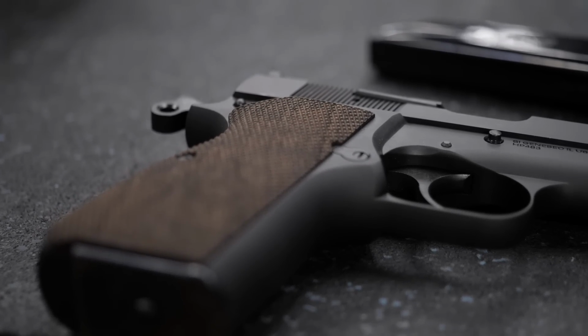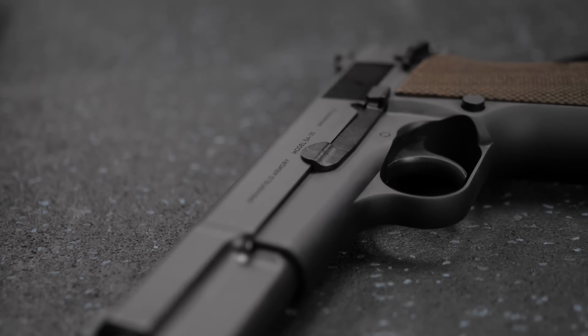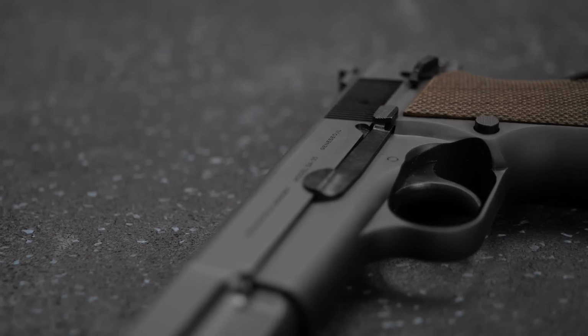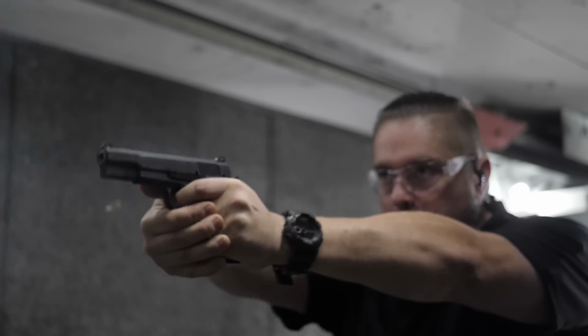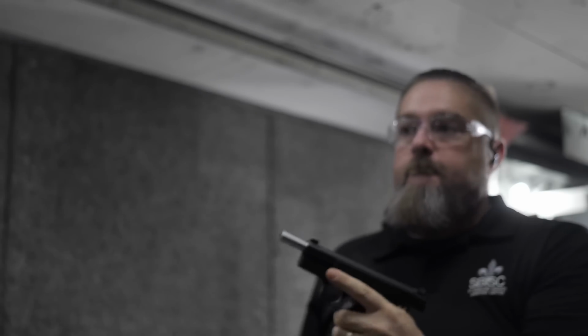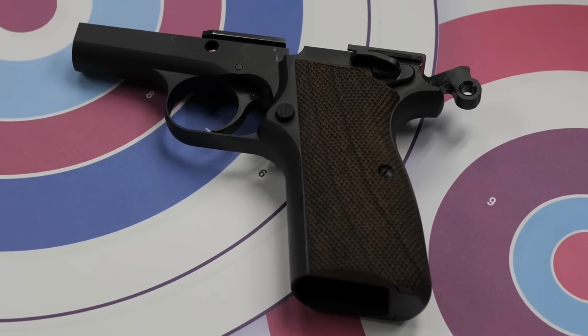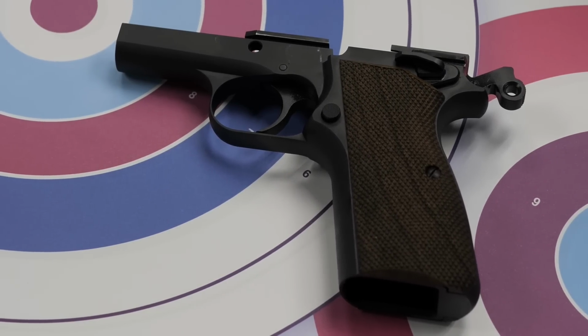Again, the slide and the frame are CNC machined, forged steel, which is about as good as it gets, and definitely superior to other versions of the Hi-Power that would use any cast components. The barrel is a high polished stainless. It provides great accuracy and cycling reliability while complementing the understated aesthetic of the pistol. If you're familiar with Springfield's higher end 1911s, the manufacturing process and the materials are going to be similar, if not identical. But enough about all that.